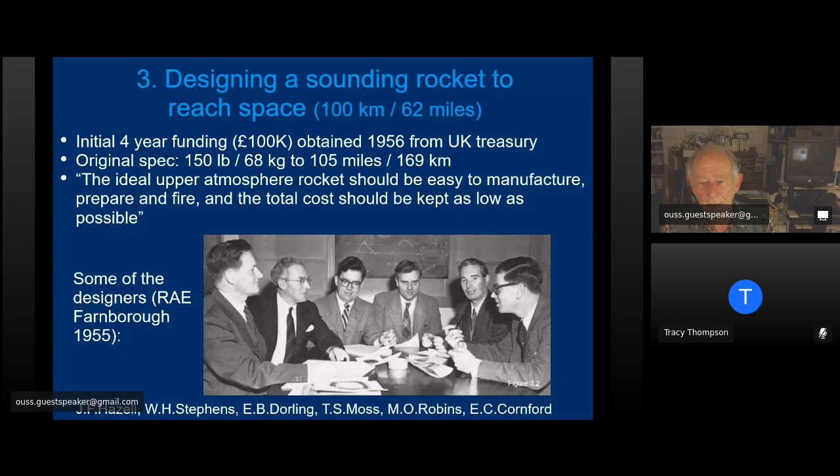And the gentleman third from the left, Eric Dorling, is quite interesting. I published my book in December 2014, and in the spring of 2015, I received an email from Eric Dorling saying he'd bought a copy of my book and found it very interesting, and thank you very much. I thought that was very nice.